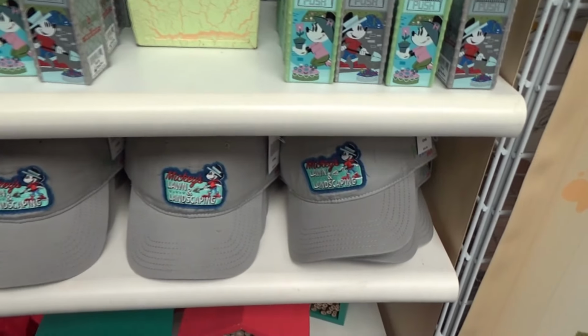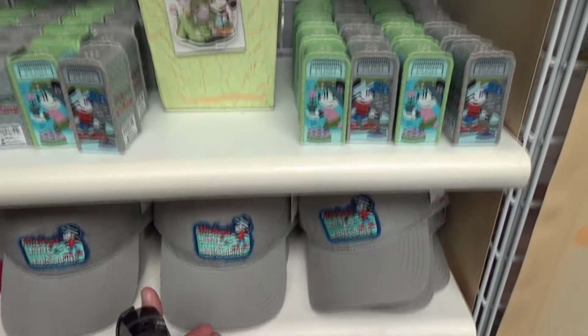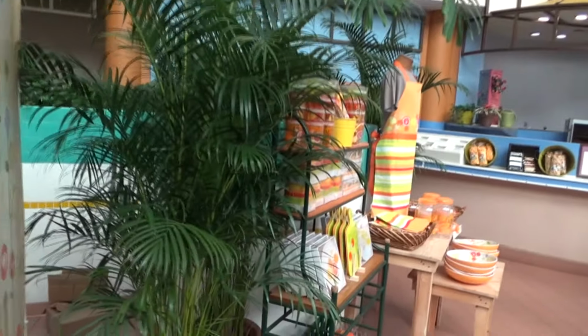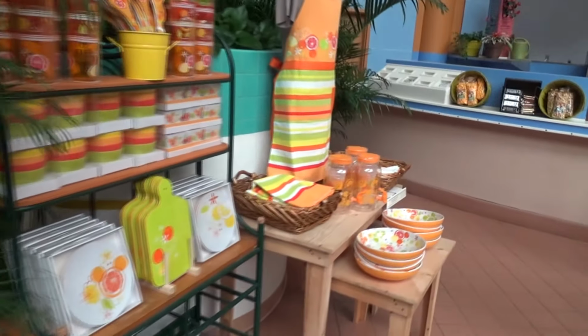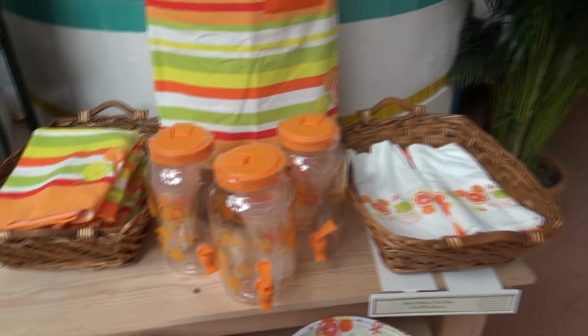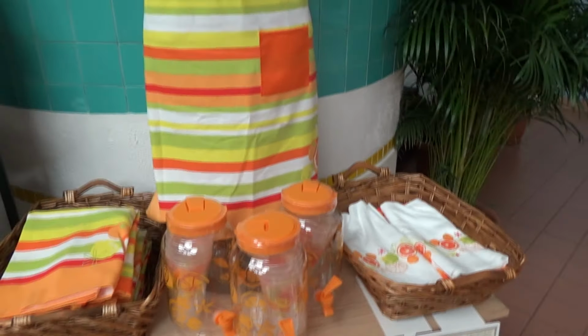Hats. I do like me a good hat. That's for sure. Ball caps. I've got like four. My collection's growing because I spend more and more time at Disney. And then this is all the same as what they got over there. Bowls and cutting boards and plates and lemonade containers and pitchers for water. Yeah, all sorts of fun stuff.